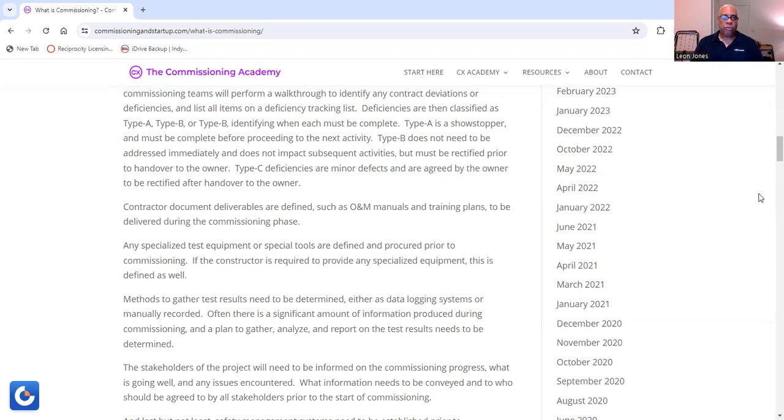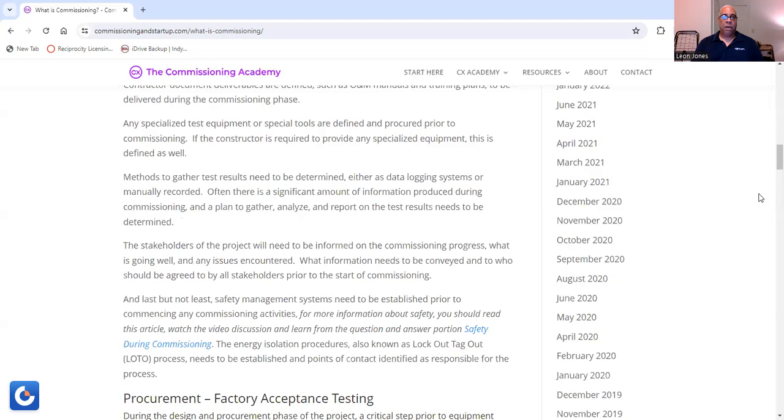So basically, any specialized test equipment or special tools are defined and procured prior to commissioning. So if the constructor is required to provide any specialized equipment, this is also defined. Now, methods to gather test results need to be determined either as data logging systems or manually recorded. Often there is a significant amount of information produced during commissioning and a plan to gather, analyze, and report on the test results also needs to be determined.